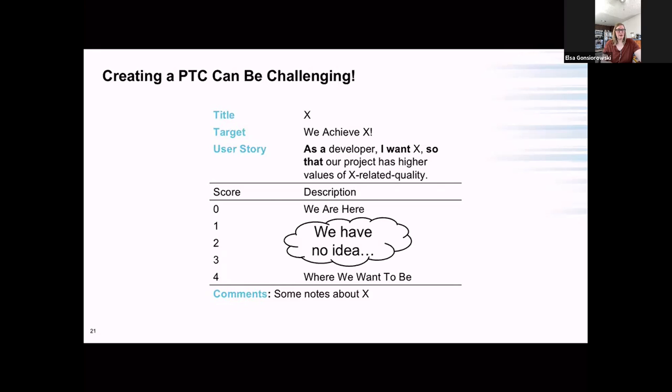Then you can work on creating the core of the card. Score 0 is very easy. We are here. The last score is where you want to be. That's very similar to the target. But it's really this middle part that teams struggle with. They have no idea what steps they need to take in order to get to this final practice.